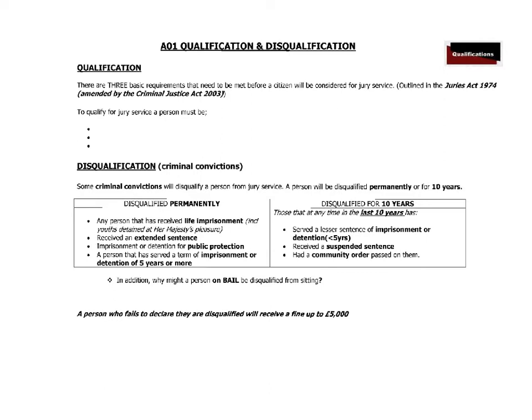jurors are selected. Now it's a bit of a trick question really, because it just says the words qualification and selection, but if you just did the qualification and selection bit, you would be looking at probably about 5 marks out of 18. So you need to be aware that qualification and selection of jurors actually includes 6 areas.